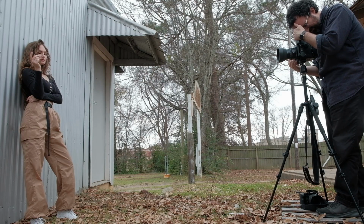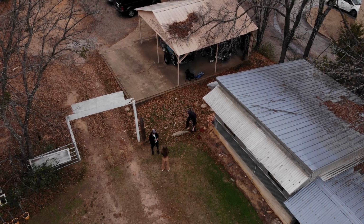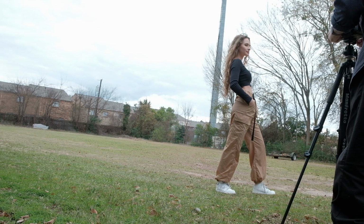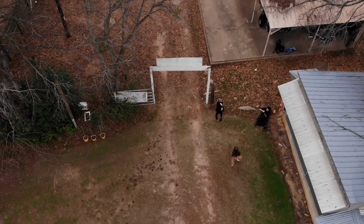Today we're going to look behind the scenes of my last two photo shoots of 2019. They're done in existing light with the Fuji GFX 50S and a little bit of film. But you won't see that today, I'm sorry, because I'm waiting on my developer. But on the upside, you're going to get a nice, very film-centered episode.